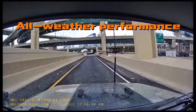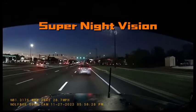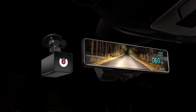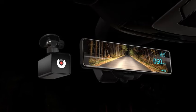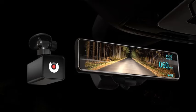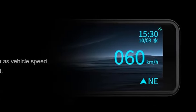One of the standout features of the Akeeyo Nevada 360 is its Super Night Vision capability. Utilizing an f1.0 aperture, this dash cam excels in low light conditions, providing superior video quality even in the darkest environments. Whether you're driving at night or in poorly lit areas, you can trust this camera to deliver detailed and high-quality recordings.